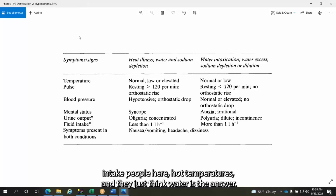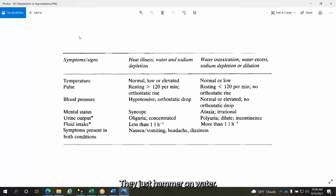People hear hot temperatures and they just think water is the answer. They just start hammering on water, not realizing that salt is a big thing that you need to realize that goes into that equation of hydration.